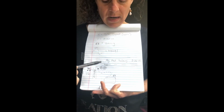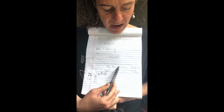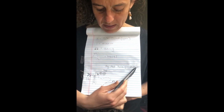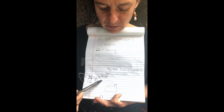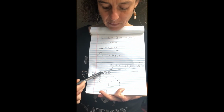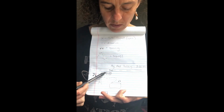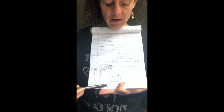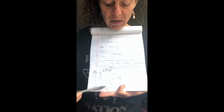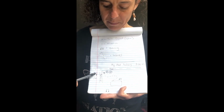So here is my map. And I labeled it my map today, 2/26/21, the date. And I drew my house and my travel to my sit spot with the X. X marks the spot of where I was underneath two evergreen trees. And I heard bird songs down here, or actually up here because it's up my driveway, right by the house and back behind me.